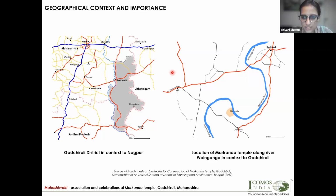If you can see in the image, where the pointer is, this Wainganga river is coming from north to south, and then it takes a turn again in the upper, north direction. Where the river takes a northward direction, Markanda is located exactly on that location. Again, the river takes a turn and starts flowing in the southern direction. This is why the place is important and is called a Tirtha Kshetra.